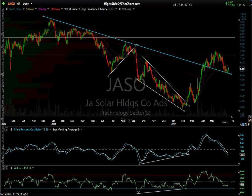Okay, only a few more to go here. This is JASO, JA Solar Holdings. This was a nice downtrend line. You can see that blue downtrend line, a lot of reactions. We had a breakout and a back test. It all started with this bullish falling wedge pattern back here, and I believe that might have been highlighted at the time. I've had this on my chart for a while.